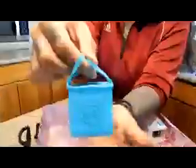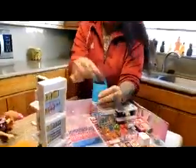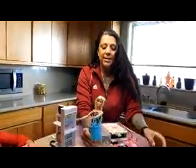Okay, anyway, check out this little shopping bag. It's made of rubber, so it's durable. That is cute. So, you know, after she has her groceries, she can walk out with them. Yay! All right.